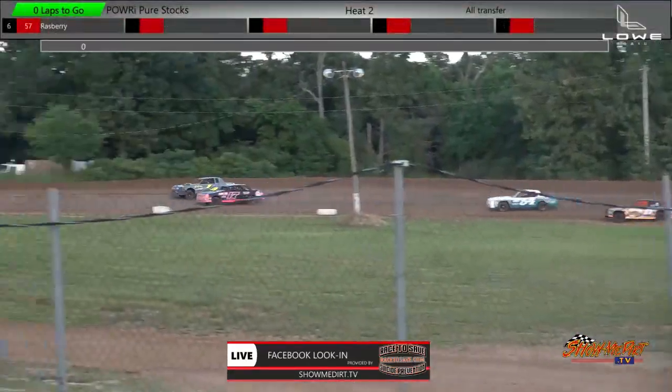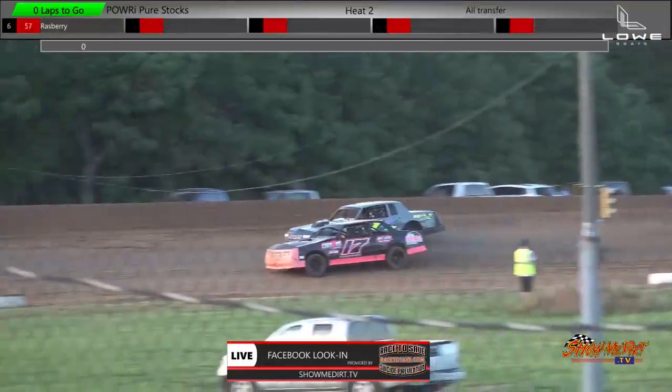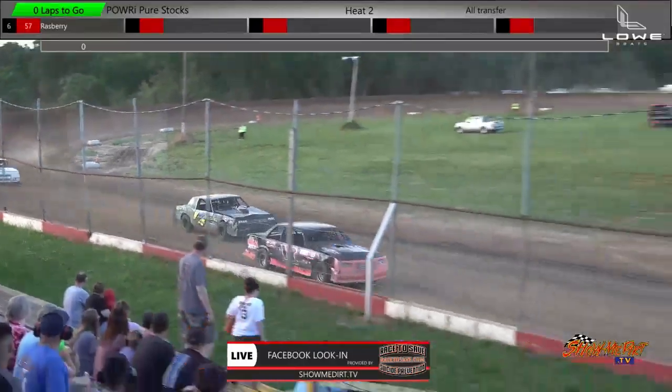McLaughlin on the inside, going to give Scroggins a run for his money. Down the back stretch, they're bumping and grinding. Side by side into turn number three. McLaughlin's going to have the lead here on lap number one. Scroggins pushed it to the inside.